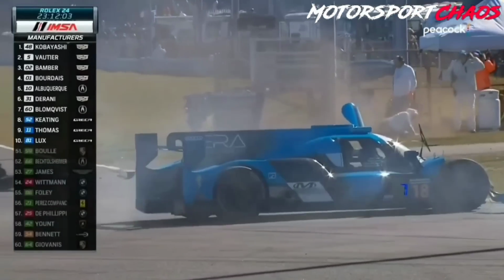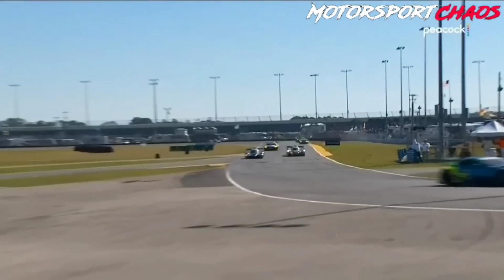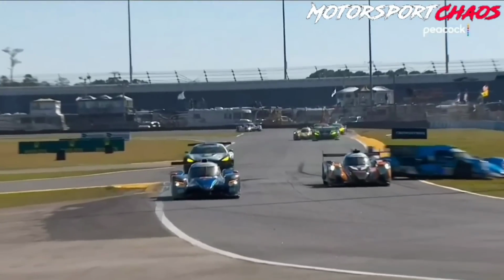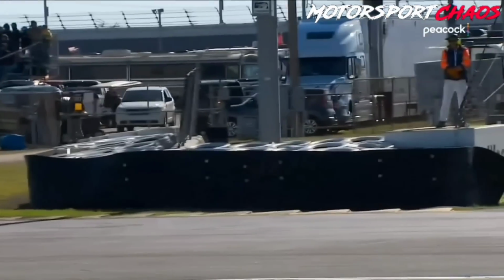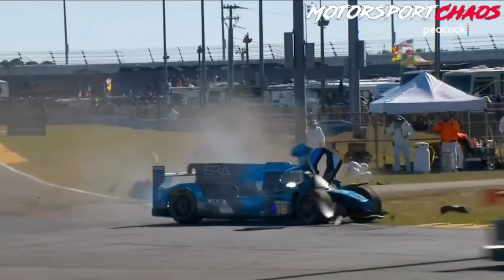Big crash. Is that Dwight Merriman in the 18? It is. He just came up on a car quickly. It's an LMP3 machine in front of him. Yeah, he just gets on the brakes and locks up the rear wheels there. It's like when you suddenly add more pressure. We saw it a couple of times at Petit Le Mans, just very strange.